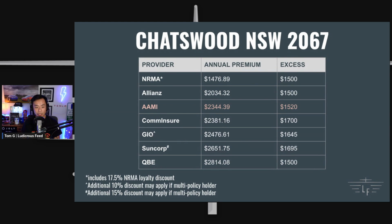The next one is GIO, offering $2,476.61 with an excess of $1,645. I've got a little asterisk here because an additional 10% discount may apply if you are a multi-policy holder with GIO, which may put you under the price for ComInsure.